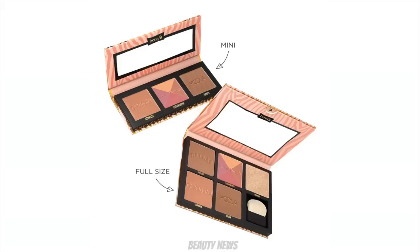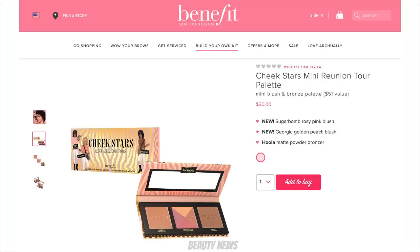A mini reunion tour palette that goes along with that contains a Hoola Bronzer, Sugar Bomb, and Georgia, all in minis. We have known from experience that the minis and the full size are often different formulas. So I'm curious to see how this one goes.